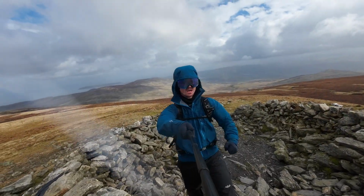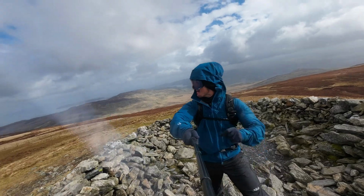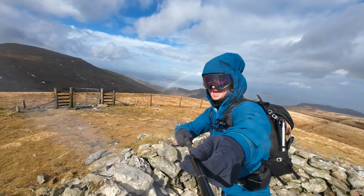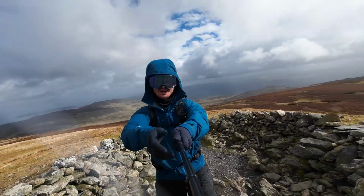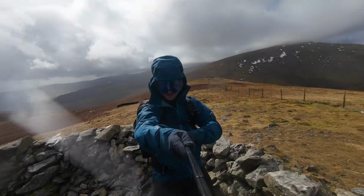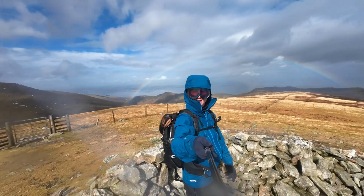Top of Drum. The winds are really picking up now. Oh. Look at how bright that rainbow is. I don't know if you can see it. It's pretty cool. Woo. Wow. I mean, the weather's really picked up now. Absolutely awesome. Beautiful rainbow.